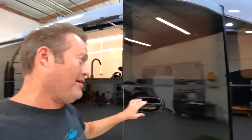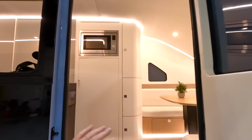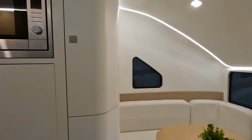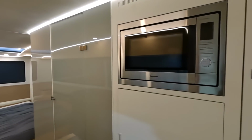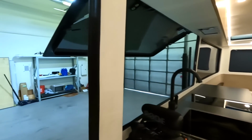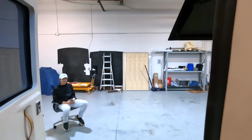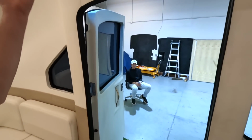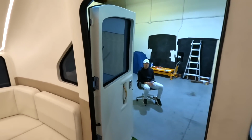All right, guys, I know you want to see inside. Let's check out the Pebble Flow inside here. Look at the modern look in here. I mean, it's just so modern. Nice big door. There's Ivan. Hey, Ivan. Yeah, that's a much bigger door than you typically see on an RV.